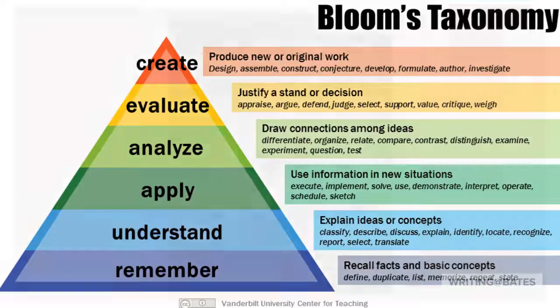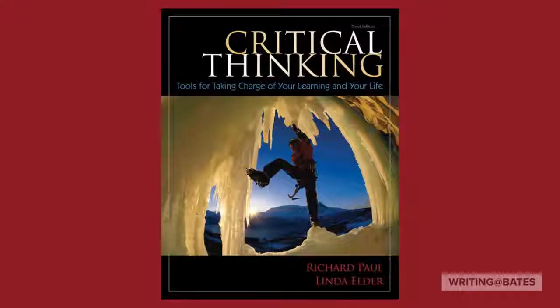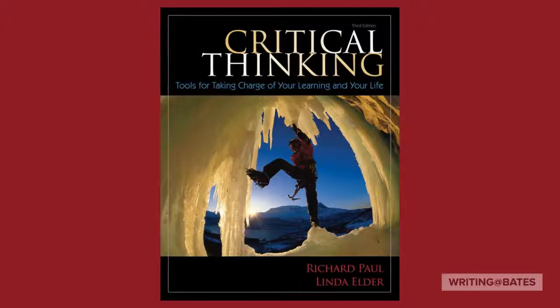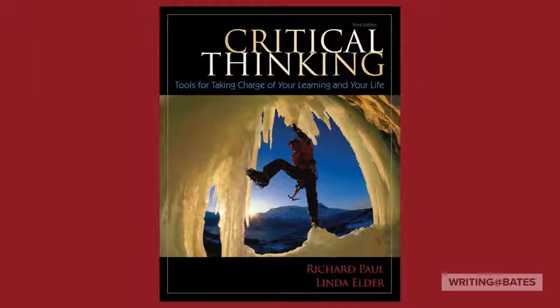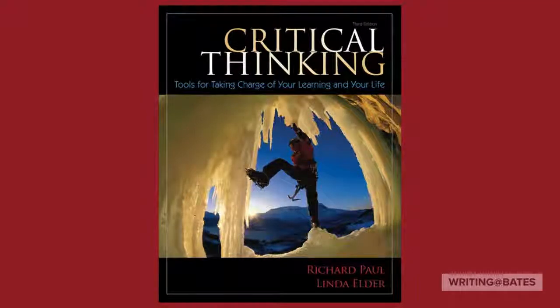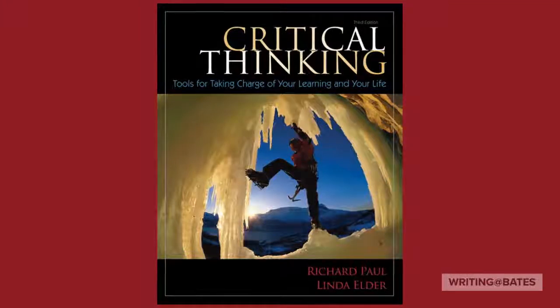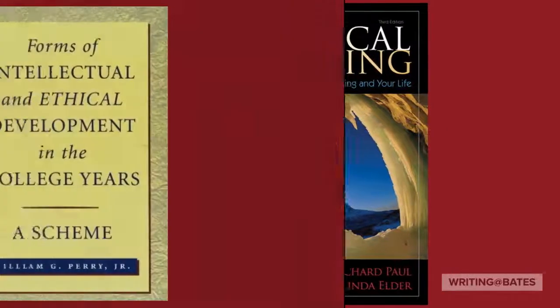Elder and Paul note that well-cultivated critical thinkers raise vital questions and problems, formulating them clearly and precisely. They gather and assess relevant information using abstract ideas to interpret it effectively. They come to well-reasoned conclusions and solutions, testing them against relevant criteria and standards. They think open-mindedly, recognizing and assessing their own assumptions, implications, and practical consequences. And they communicate effectively with others in figuring out solutions to complex problems.